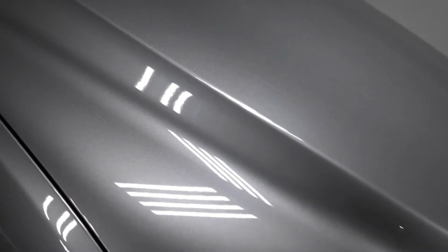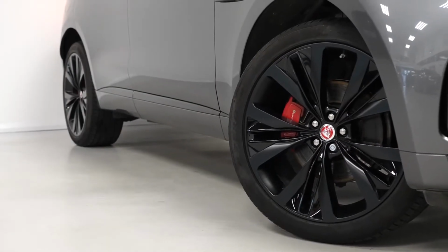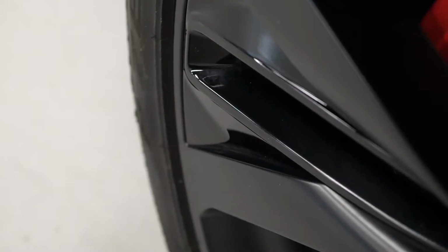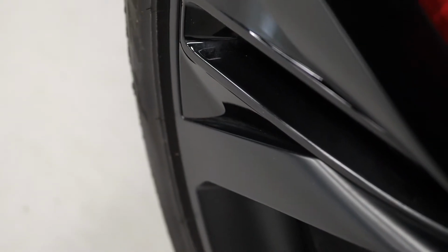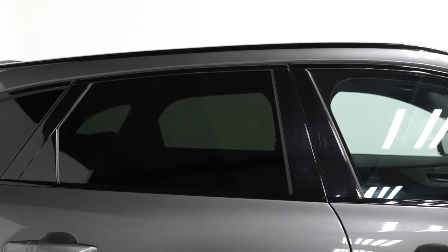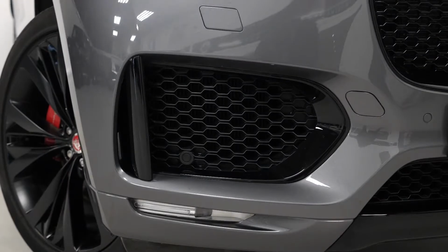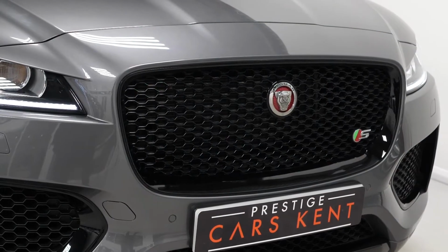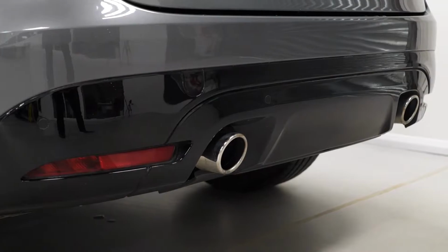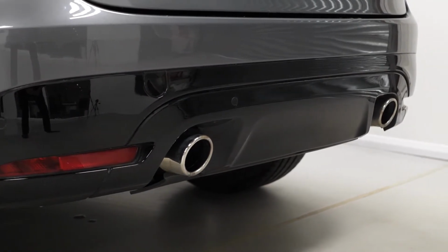To start with some of the features, you've got the optional Corris grey metallic paint, the 22-inch 1020 style alloy wheels painted in satin black with the gloss black sections. You've got the red painted brake calipers as part of the S model inclusions. You've got privacy glass as an optional feature. You've got the S black styling package, which gets you some of the exterior features being displayed here in gloss black. These match up very well with the alloy wheels.